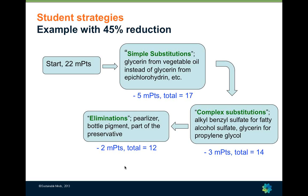And in this first case here in that box, we're talking about replacing the lead soap with something different. And then finally, and this I find interesting about engineers, is eliminations. Oftentimes my engineering students felt that some of the components that were just there for aesthetics, like the pearlizer, which makes the shampoo look kind of shiny and gives it a certain viscosity, weren't really necessary, so they eliminated them entirely.